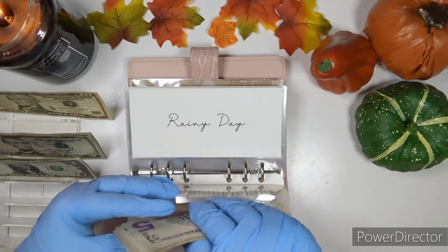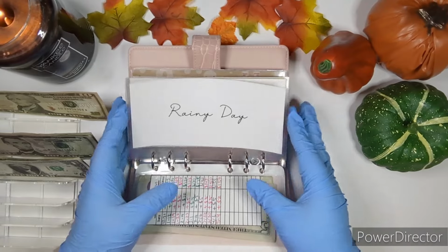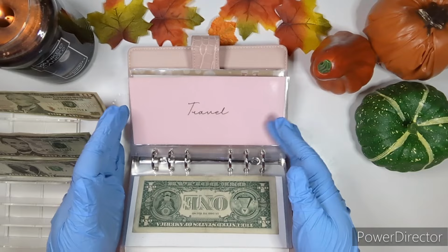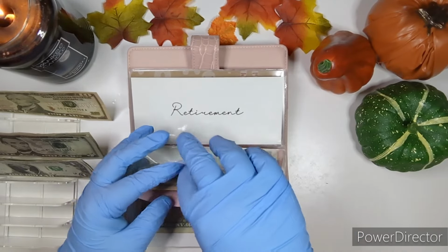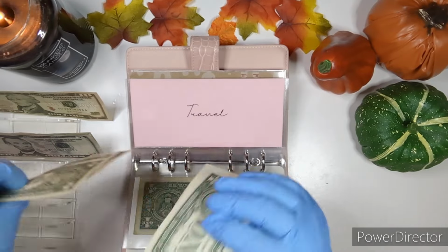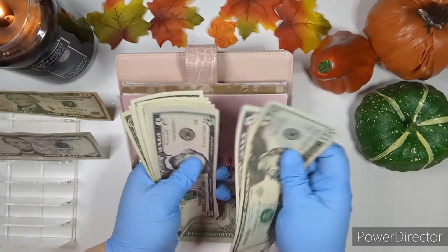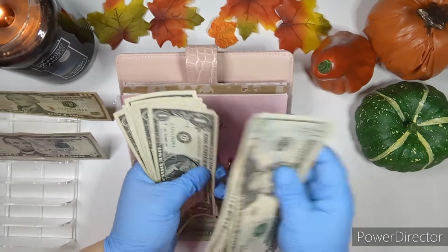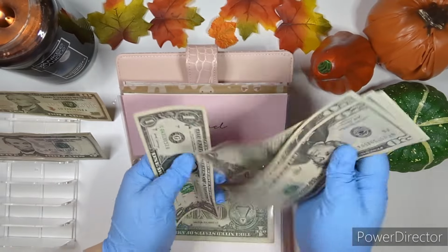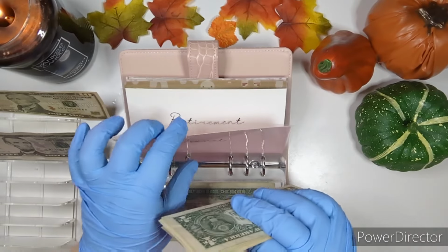All right. But the year is going by so fast. It's absolutely insane. Let's see, let's go to travel. And let's put $3 in travel. 20, 40, 60, 80, 5, 90, 1, 2, 3, 4, 5, 6, 7, 8, 9, $103 for travel.